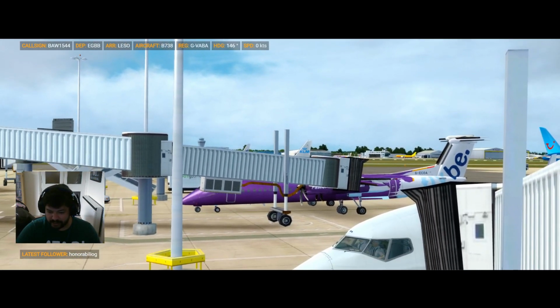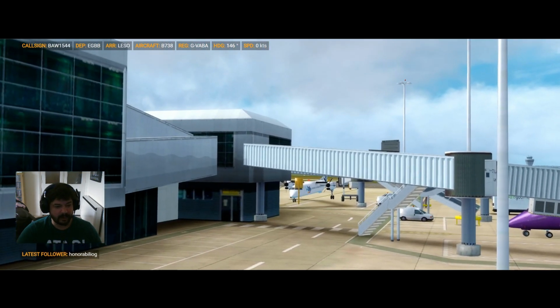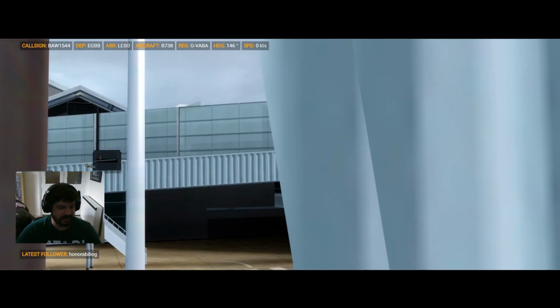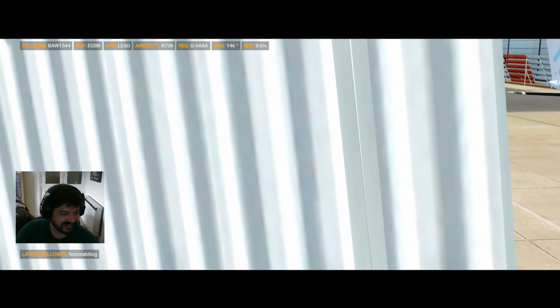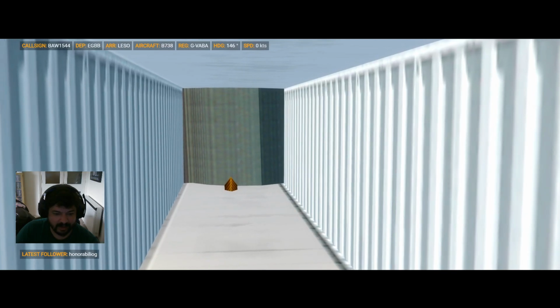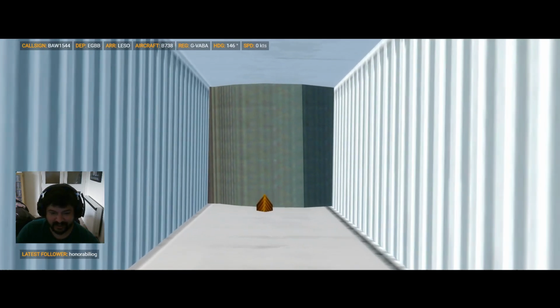Birmingham Airport. Oh, look, there's my plane there. Who's sitting in my seat? You better get out of it, boy. I'm coming in. Right, let's get inside here. So, where's the door? There's the door. Right, forward. We're gonna fall. There we go, down this way. We go down here. I believe that there is no door there.